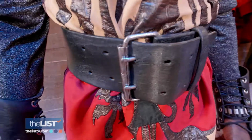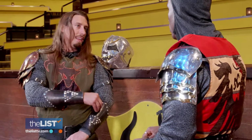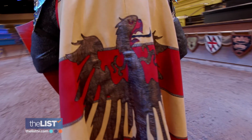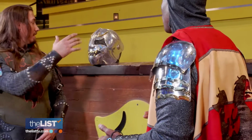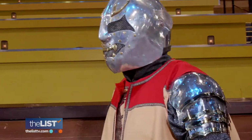Add a belt, bracers. When you take shield hits in a joust or anything, this is just an added layer of protection. All of this really is not just for show, it's also function. Absolutely, yes. And a cape. So that puts it all together. Look at me. How do you feel? I feel regal. So if you were coming out for a joust, the last thing you would need is this helmet. There you go. Oh wow.